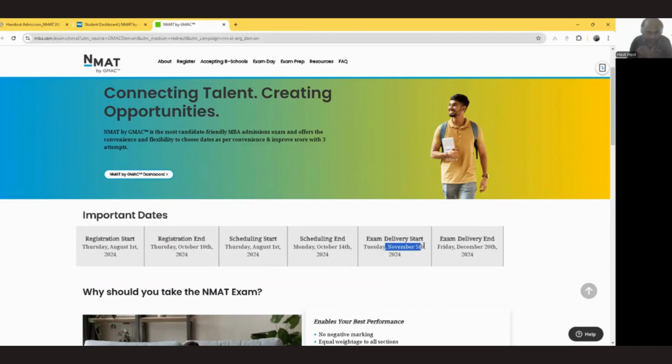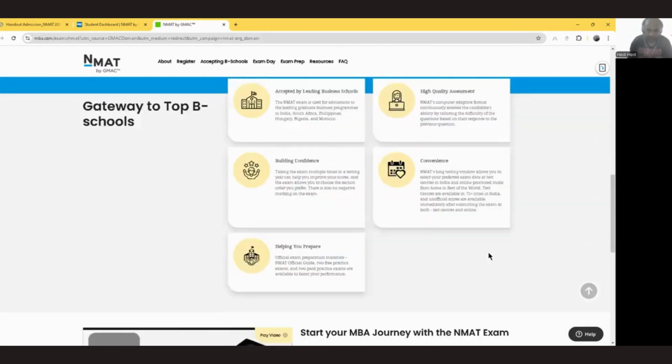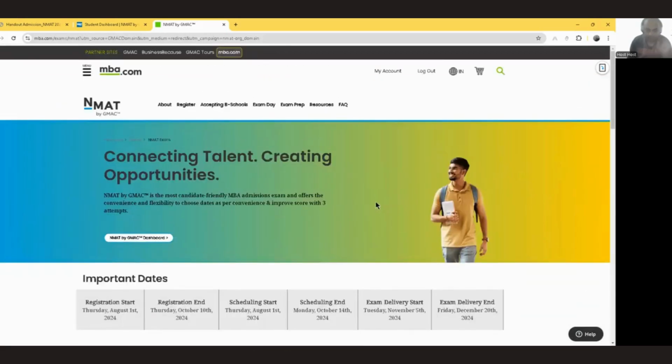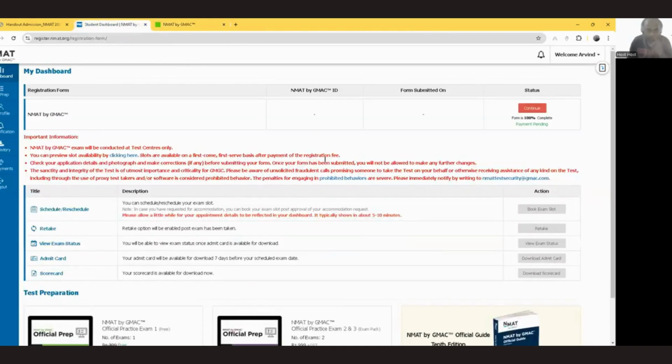Exam delivery, you can start taking your exam only from November 5th, and that is why it was a huge bone of contention when you should be taking your exam in prior to CAT or after CAT. And then the last day for taking the exam is December 20th. Everything after this is simply Hawabaji. Is absolutely Hawabaji.